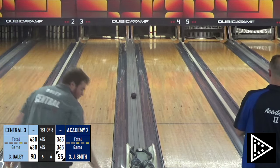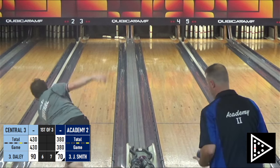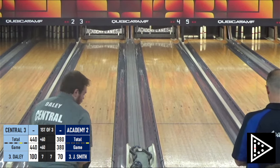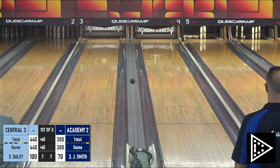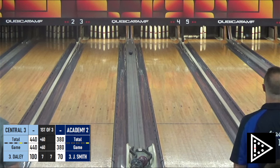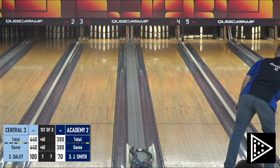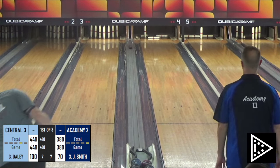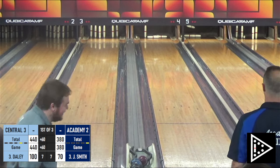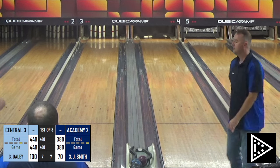Daley trying to send wood, and it just skids to a halt. Smith, 7 fill, 8 box. Daley pins out for 10. Strike again. Daley follow the bouncing bomb. Check mark left side and the 6-10. That's got him giggling. Smith, yes, the wood deflects in. Second mark.